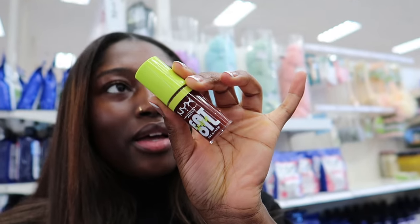So I found the NYX section that kind of has like the things that I need, only it doesn't have what I need because they're out of stock with a lot of things. But I did find like two glosses particularly that I wanted to give a try today. The NYX Fat Oil and the shade Status Update. I kind of want to do like a chocolate lip type of thing, and so I feel like that would be cute when paired with a lip liner. And I was looking for brownie dip or something like that, but y'all, I couldn't find that.